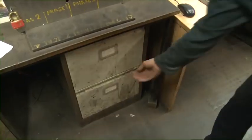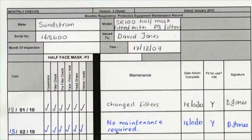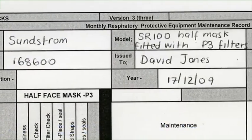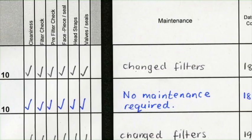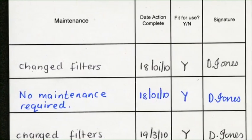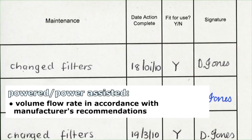Okay. Ideally, Jamie should routinely check his mask and keep a record which should include the name and address of the employer responsible for the RPE, a description and any distinguishing features necessary to uniquely identify it, the date of examination and name of person carrying out the examination, the condition of equipment and any defects found, the state of the canister and filter. For powered or power assisted, the volume flow rate should be checked to see it is in accordance with the manufacturer's recommendations.